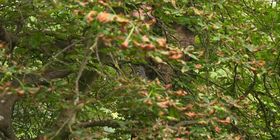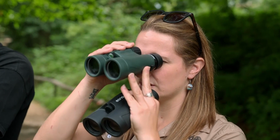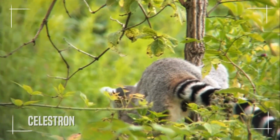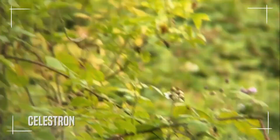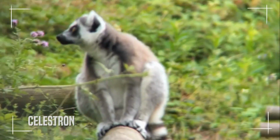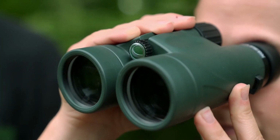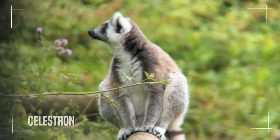Suddenly, our chit-chat is interrupted by movement in the trees, and we both reach for the premium Celestrons. It's quite overcast at the moment, and they're in the shade in a dark tree. But I feel like I can get detail in the shadows. Yes. You can see their eyes, and you can see the detail in their paws. The pricier Celestrons have what's called a phase-coated prism, which optimises colour and contrast in backlit or shaded subjects.